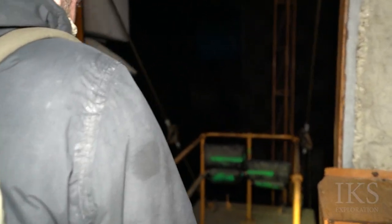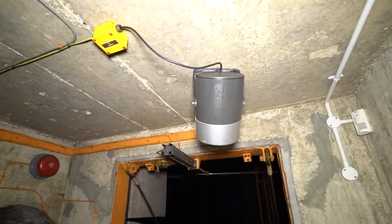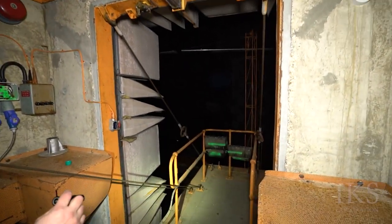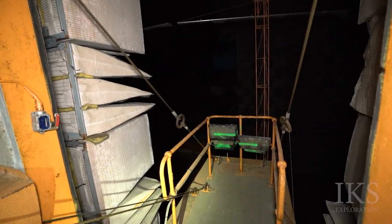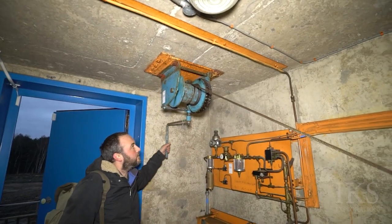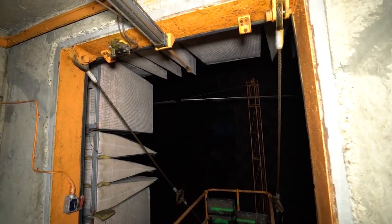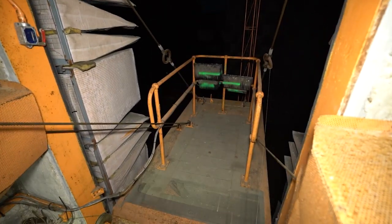I'm trying to work out how to do it. There's another speaker there, look. I'm trying to work out, I mean, look, if that pulls that up, do you reckon that's just a manual support? So that's not going to lift that, is it? Because it's got these ones here. Let's stand on it then.